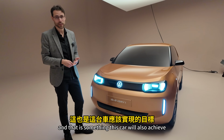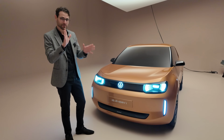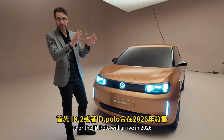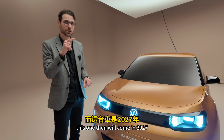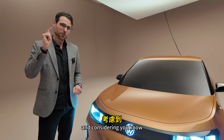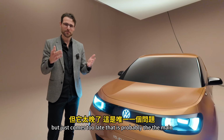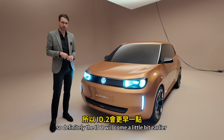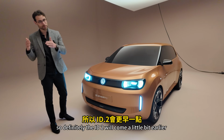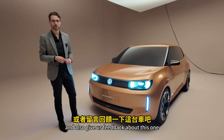will also achieve. The only problem about this one is that, first of all, the ID.2 or the ID Polo will arrive in 2026, and this one then will come in 2027. And considering, you know, it looks great, but it just comes too late. That is probably the main problem. So definitely the ID.2 will come a little bit earlier, and that one you should check out right now and also give us feedback about this one.